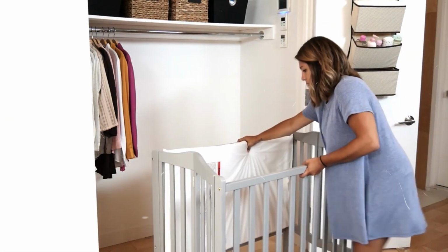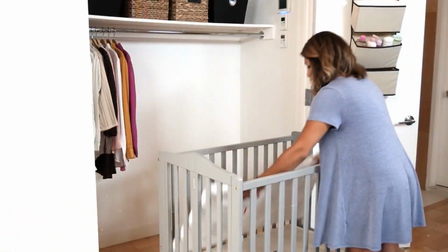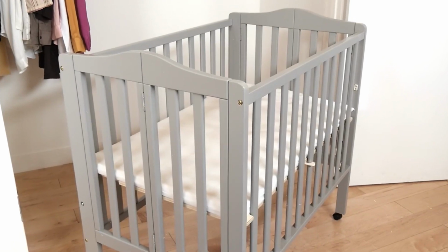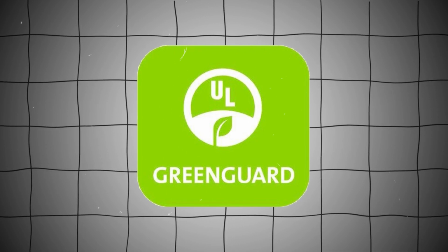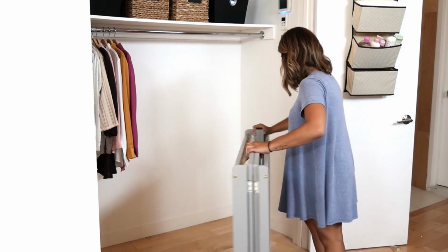Plus, this mattress has 2 height settings, so you can lower it when your baby starts to sit up or stand. Also, it comes with a 1.5-inch mattress that's soft enough to keep your baby cozy, but firm enough to support their growing bones. What really makes this crib shine is its Green Guard Gold certification. That means it's been tested for over 10,000 chemicals and passed with flying colors. So you can rest easy knowing it's safe for your baby and doesn't emit any weird, harmful odors.